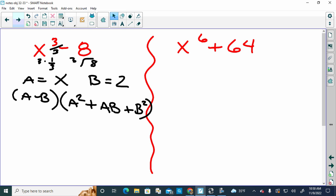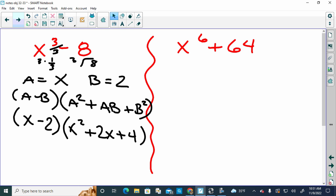So I'm just replacing this with the stuff that we just figured out for my A and my B. My A we just said was x. So it's just A. There's no squaring it, no times it. We're just replacing the A with what we found out A was. Minus what? 2. Now the next one I'm going to square A. When I square x, it's just x squared. The plus comes down, because remember it's the opposite from what the original was. A times b, so that's just 2 times x. So 2x. That's my last one. We're just squaring b. So 2 times 2 makes 4. We're done. Same as the original, opposite from the original, and the last one is always positive.